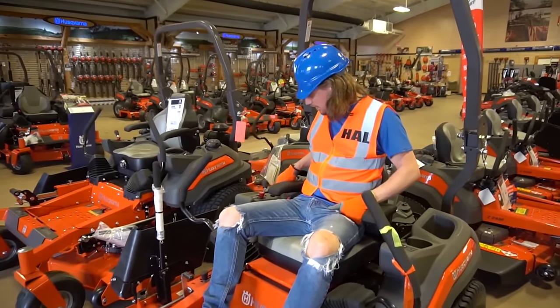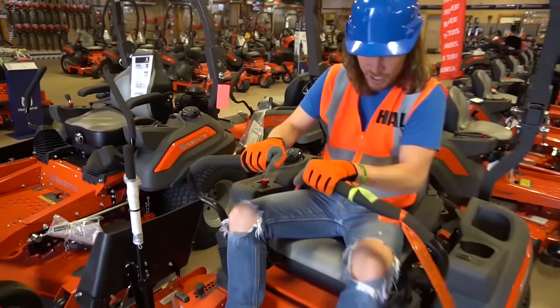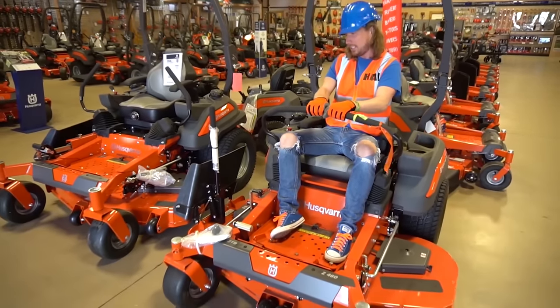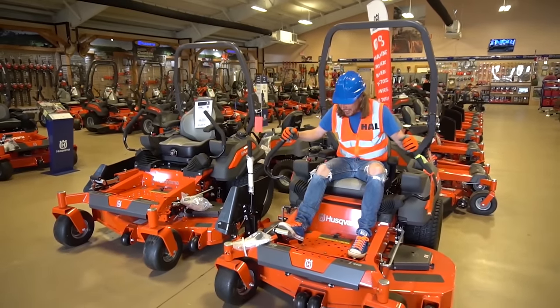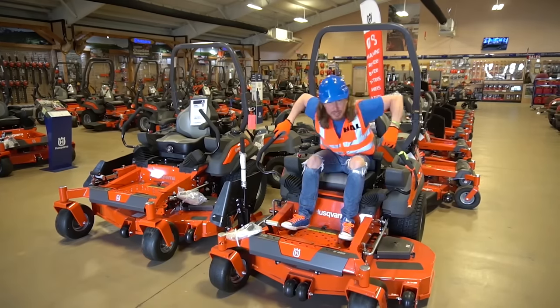Oh, it's got all these buttons. We got a red button and some controls here. Oh, this is how you steer it. Left and right. Oh, that's cool. We got our gas pedal. Oh, that's awesome. We're gonna check one of these out later. Come on, let's see what else we can find.